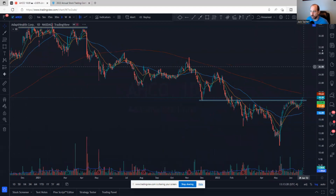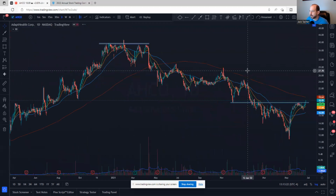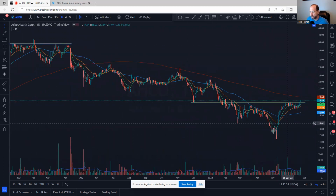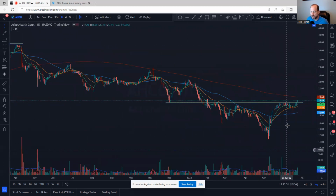What else? AHCO. A lot of healthcare names in this one, but not like medical care, if that makes sense, but they have to do with healthcare. Beautiful looking base right here, lots of accumulation volume. Again, there is your bullish alignment, there's your breakout. And if you notice, this 200-day isn't that far away from this, so it's not going to take much for this one to pop up above it, right?